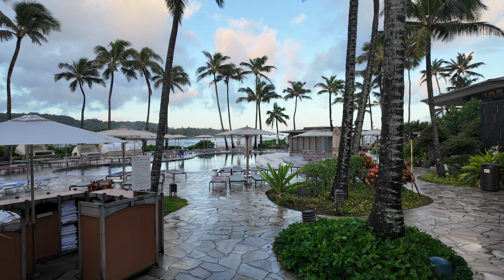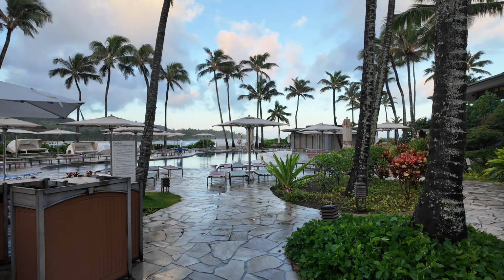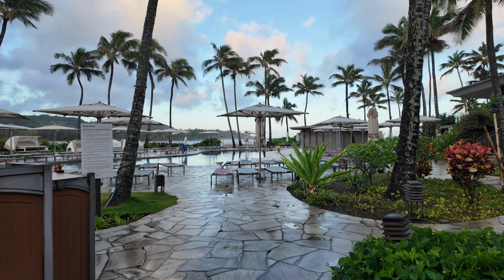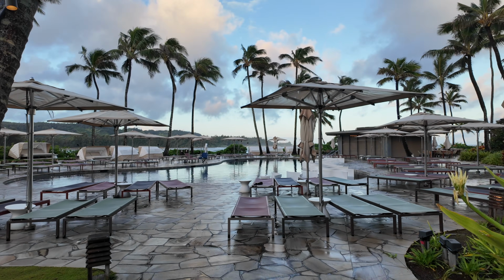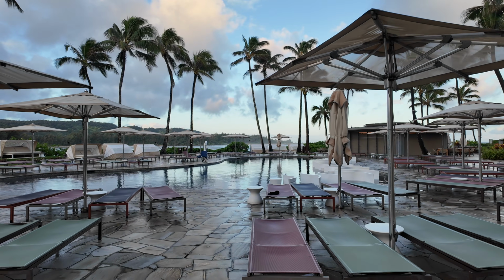I will say the main pool, when we were here, it was Easter week, so it was overrun with children, which normally doesn't bother us. I mean, we got a small kid of our own, but it felt pretty packed, kind of hard to avoid those splashes.